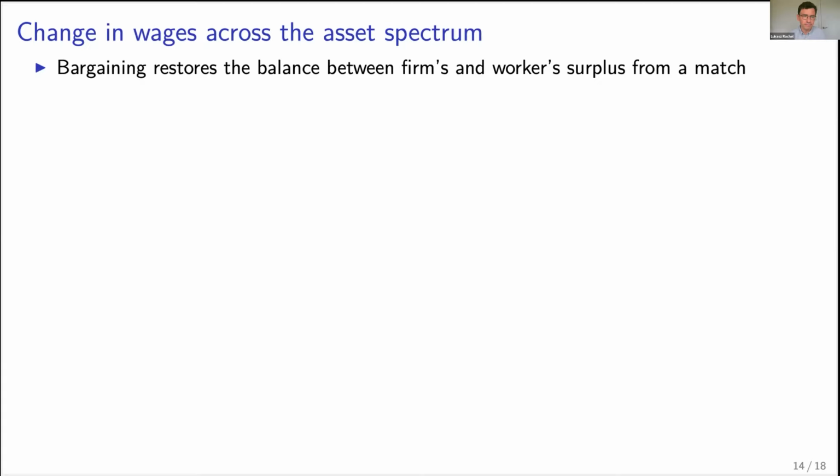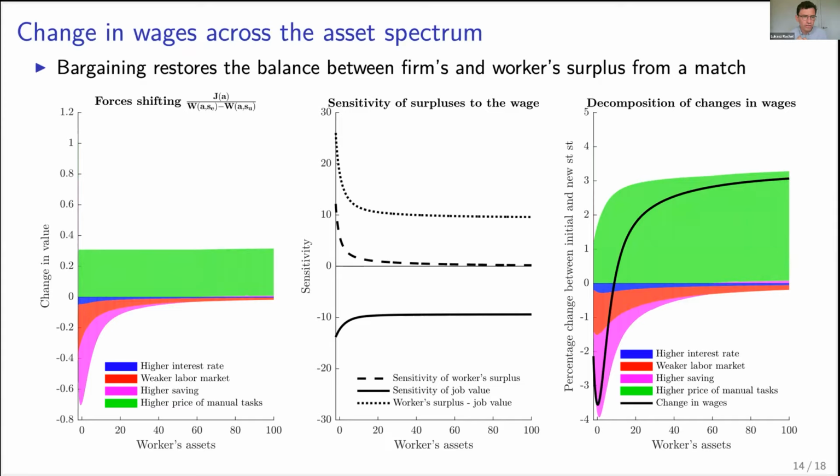So how is this extra surplus shared between workers and firms? I'm going to walk you through these three diagrams in turn. The first panel shows this relative surplus between the value of the job, so that's the surplus for the firm, and the difference between the value of being employed and of being unemployed. So that's the surplus of the worker. And just look at the green panel for now.